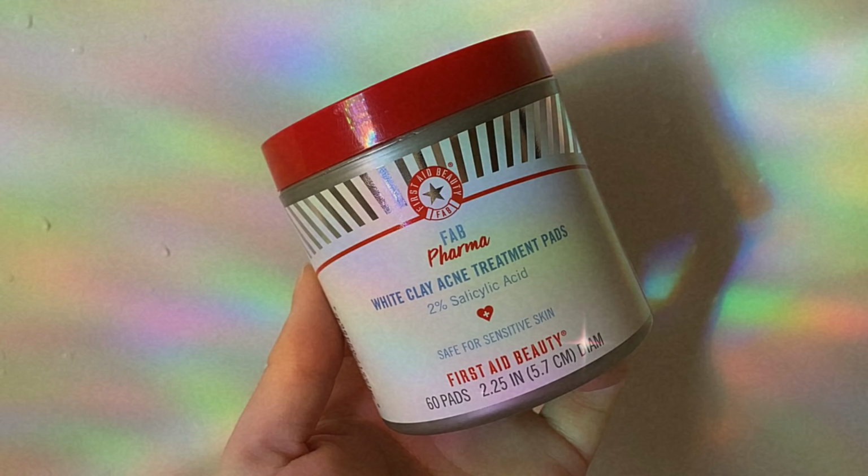Now for my toners, I switch between two currently. So the first one here is the First Aid Beauty Pharma White Clay Acne Treatment Pads with 2% salicylic acid. This stuff, incredible. I rave about this all the time, every time I talk about skincare. It's a phenomenal product. I started using this at the peak of my acne, when my acne was the worst, and this started to clear it up and it just filled me with hope.